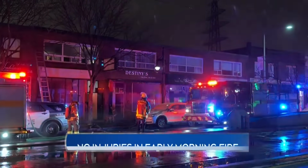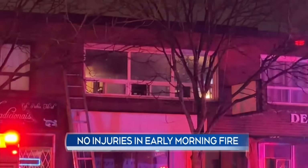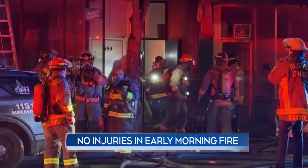Emergency crews also responded to a fire on St. Clair near Old Weston Road overnight. Flames broke out just before 1 a.m. in a residential unit above a commercial property. Toronto Fire says nobody was hurt, but firefighters did administer oxygen to a cat found on the property. The cause of the fire is still under investigation.